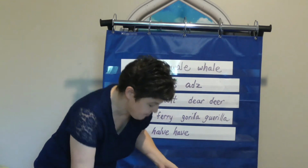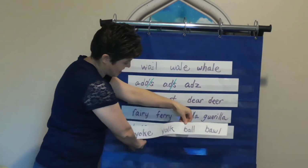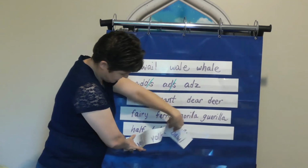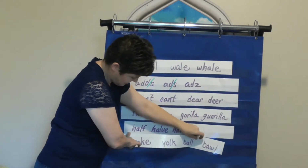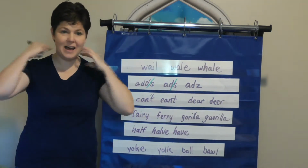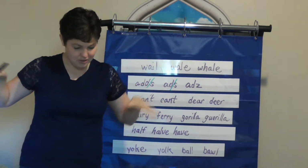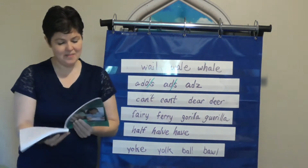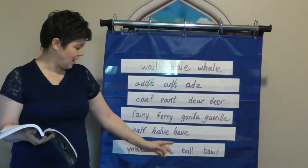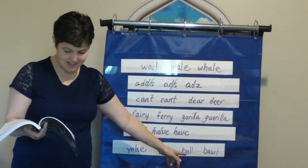Just two more. Yoke, yolk, ball, and bawl. Okay, a yoke is like those things that oxen would wear that hooked them both together, like equally yoked, we would say. That is a wooden harness used to group animals to work together. Or a yolk is the yellow part of an egg. A ball, you know what a ball is, a sphere.